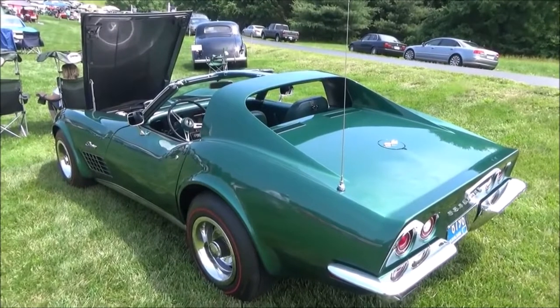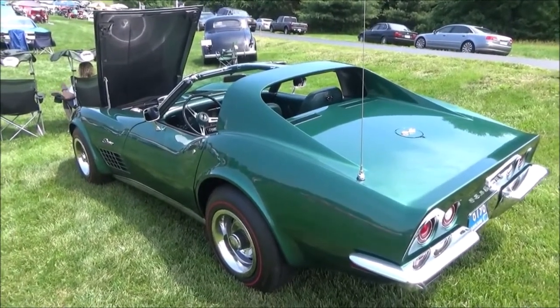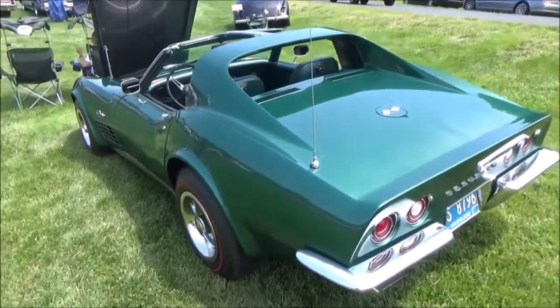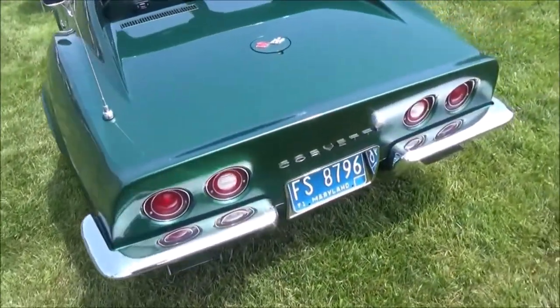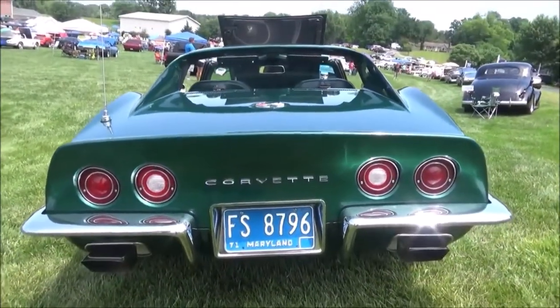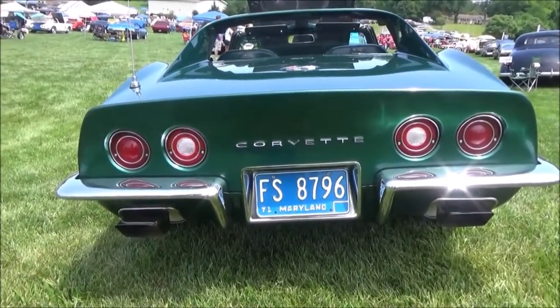Is that window something you take out? It's got a tray up in the back where it slides in. Oh, okay, it's glass and then slides into the back. Yeah. And when you're going down the road with the T-top, it helps get that air flow so it doesn't get behind your head. Nice exhaust.